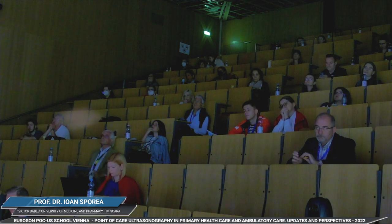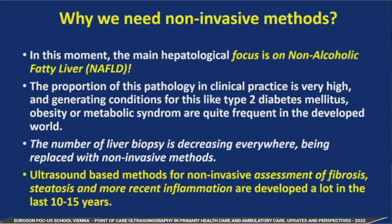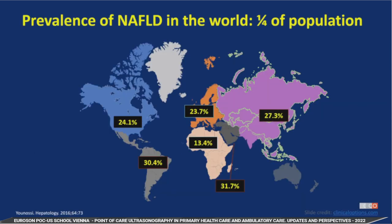Why do you need this non-invasive method? Because at this moment, a huge cohort of patients are at risk of developing non-alcoholic fatty liver disease. This is more than 1 billion people who need an evaluation. Then how to perform more than 1 billion liver biopsies? We have a lot of obese people, we have diabetics, we have metabolic disease patients, so we have a lot of them. And with the ultrasound method, we can have a final diagnosis of these parameters that we would like to obtain by liver biopsy in 5-7 minutes.